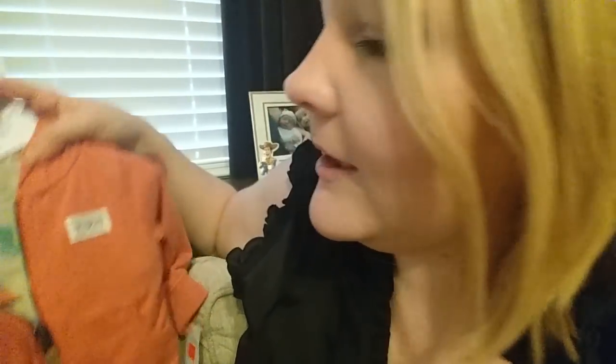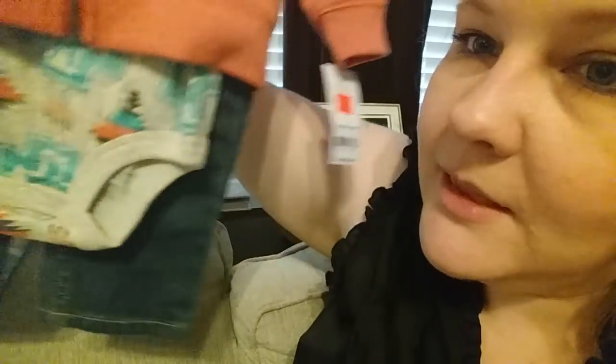This is my favorite thing, aside from the space stuff they got him. It says, Mommy's Little Explorer. And I love the Aztec print. Can y'all see the Aztec print stuff? And then it has little jeans. And then they got him all these cute onesies.